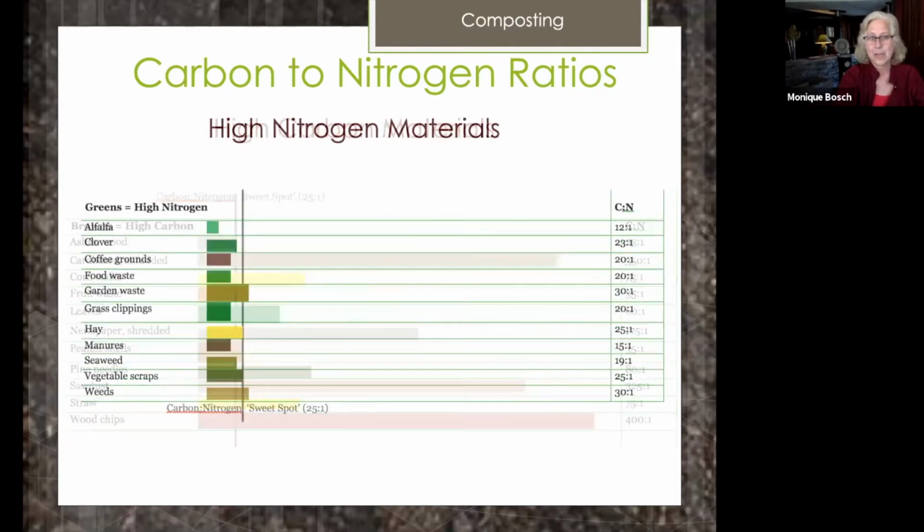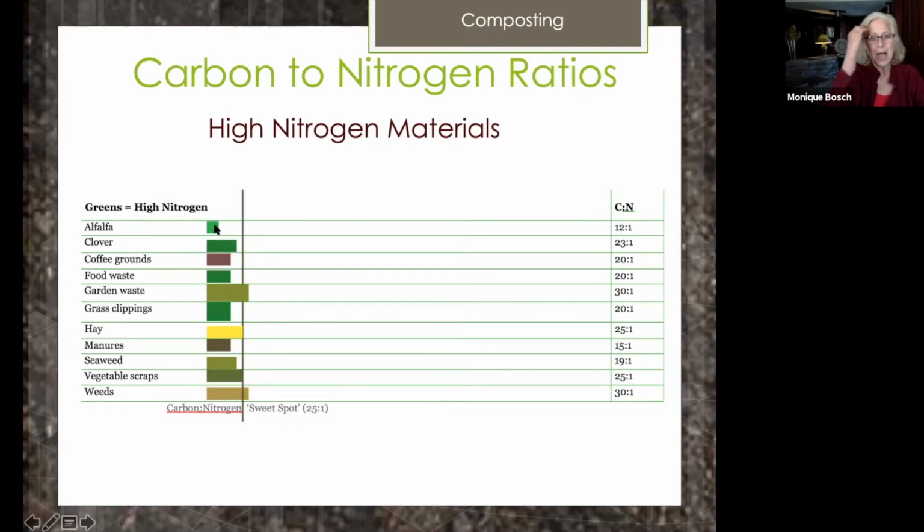And if you look at high nitrogen, of course, food scraps, 20 to 1. So all of these are falling below what we want to have as our sweet spot, including, surprisingly, coffee grounds. Alfalfa being one of the highest nitrogen inputs, besides, as we're going to find out, spent hops.